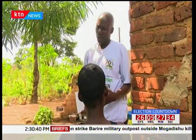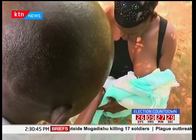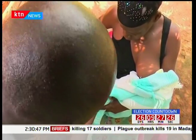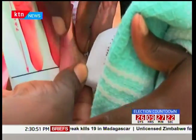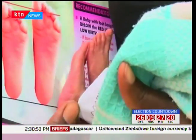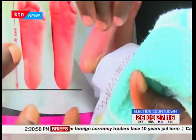Joseph has to be here every other week to monitor the baby's weight and advise accordingly. He's one of the community health workers that use a special card to measure the length of the baby's feet in order to detect the weight of the baby, to show whether a newborn is premature. That means this one is underweight.